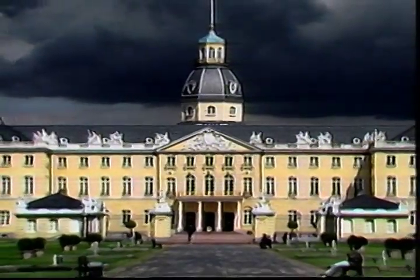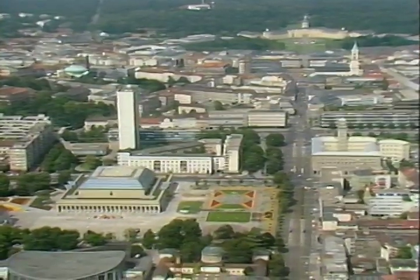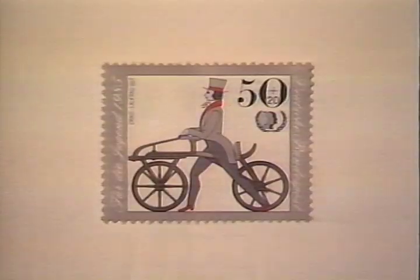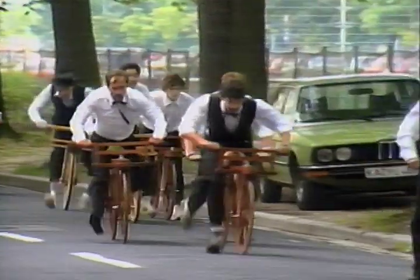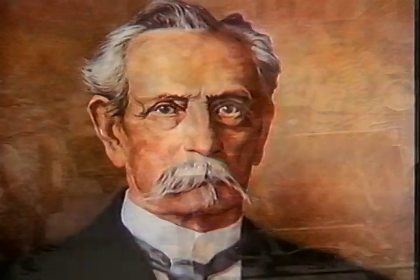Karlsruhe, Germany, an endearing city in the heart of Europe. The people of southern Germany are among the friendliest anywhere, and many were great inventors and innovators. For example, this is the home of the first bicycle and of the first Mercedes-Benz automobile.